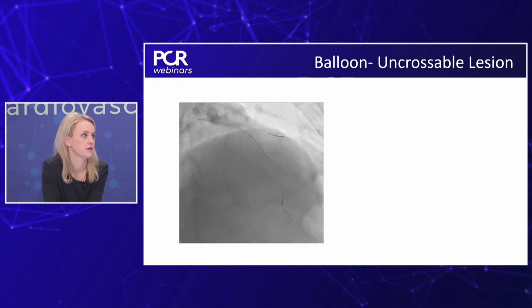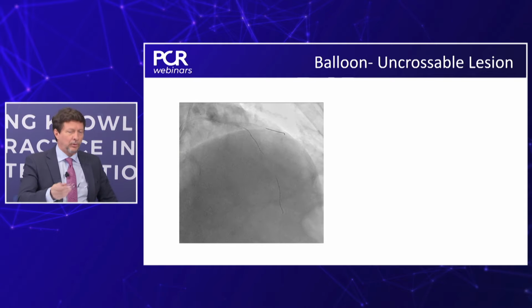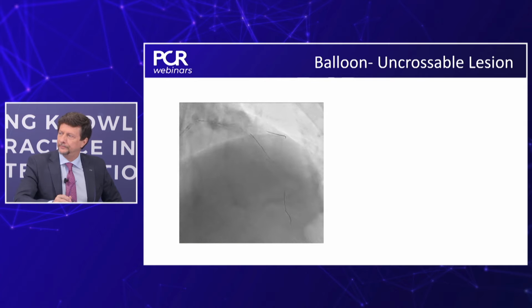Okay, let's suppose that you are planning to do rotational or orbital atherectomy. Would you still use a balloon before? Yes, often. I don't think there's really any downside to doing that. You're unlikely to cause big dissections with a 2.5 millimeter balloon that would then make you worried about using atherectomy devices. So I think it's a good way of testing the vessel a little bit and also creating a bit more space for delivery of subsequent equipment.